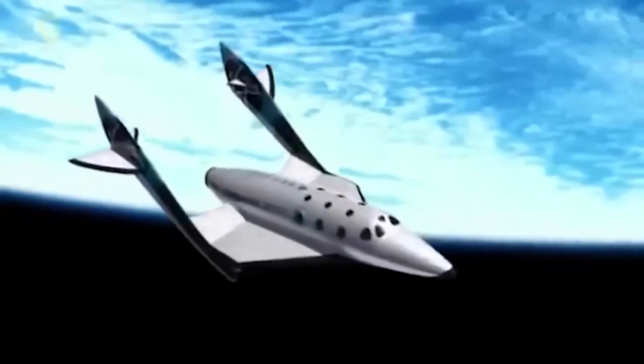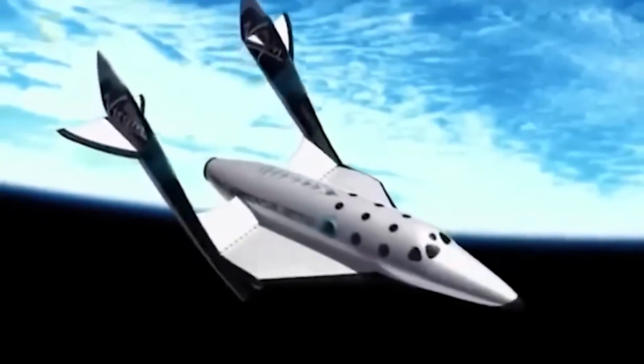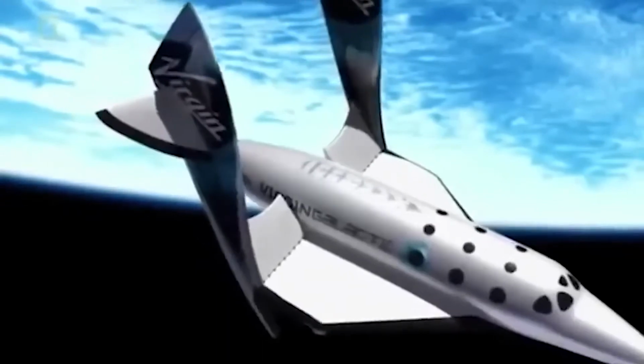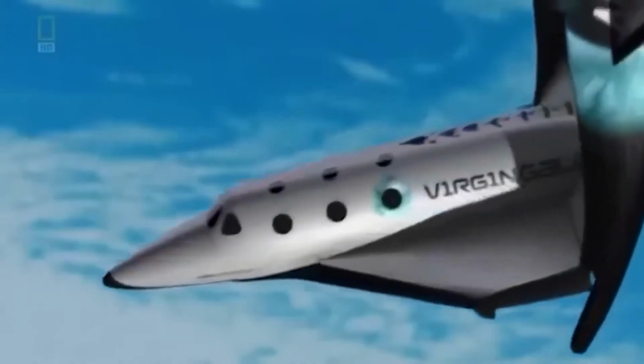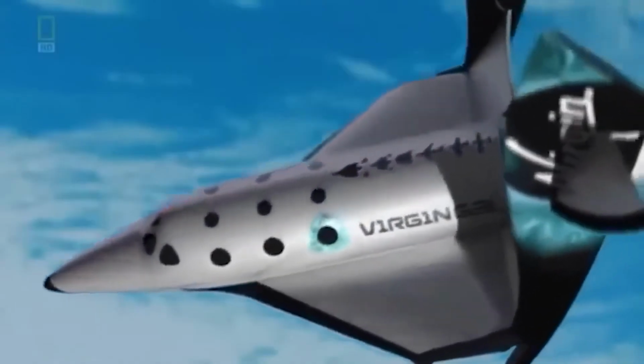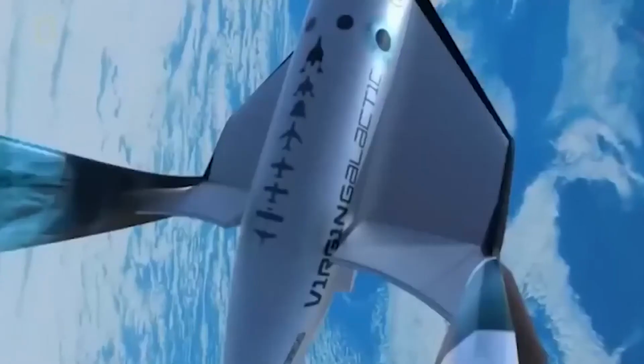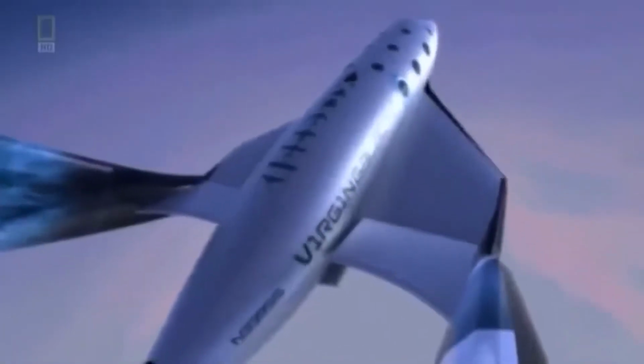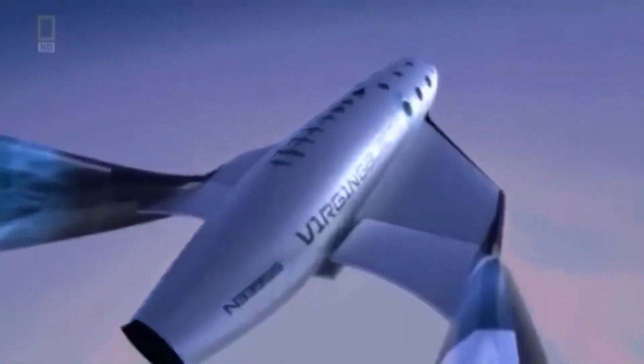Bert's solution is to fold the spaceship in half, feather it, so it can drop back into the atmosphere safely, like a shuttlecock, without the pilots even touching the controls. It should slow the ship so quickly that heat buildup won't be a factor. Then the pilots will reconfigure the craft as a glider and land back on Earth.